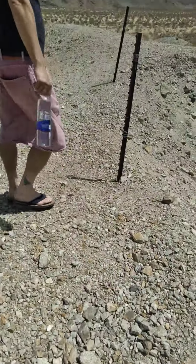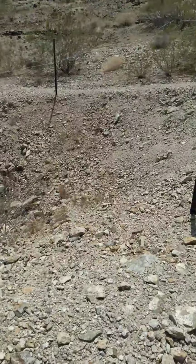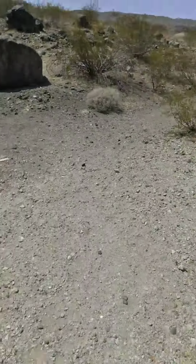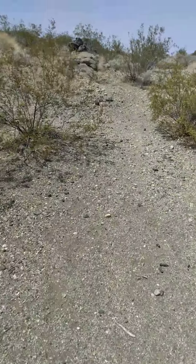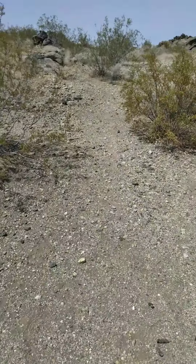So, what's funny is, I get out of the car, and my dumb butt says, okay, we need to watch our step because there's rattlesnakes. What do I do? I step on this dirt berm. And down I go in front of a whole bunch of passing bikers. So, that was not fun.